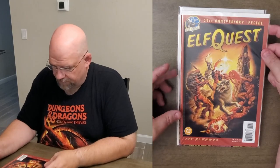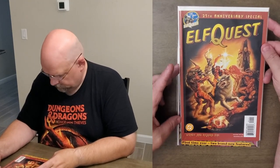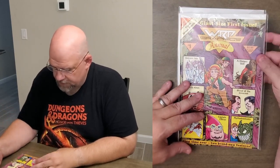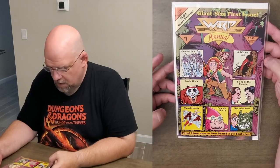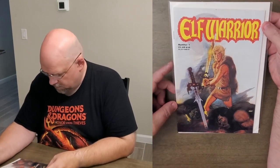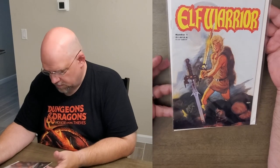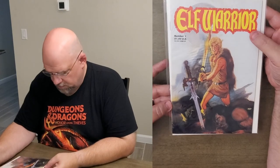25th anniversary ElfQuest. DC. DC got into them too. Giant Size First Issue Warp Graphics Annual number 1. Elf Warrior number 1. Not sure. That looks independent. I don't see a studio on there.